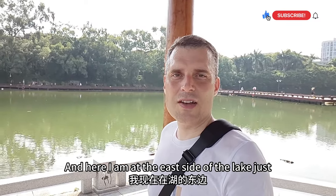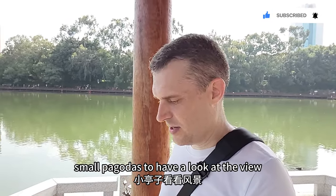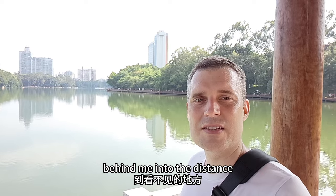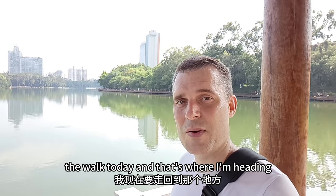Here I am at the east side of the lake, just walking out to one of the small pagodas to have a look at the view. You can see behind me the walkway going all the way behind me into the distance. That's where I started the walk today, and that's where I'm heading.